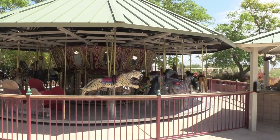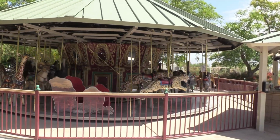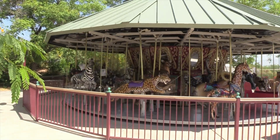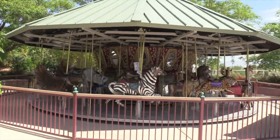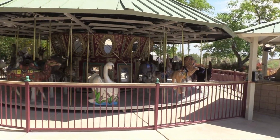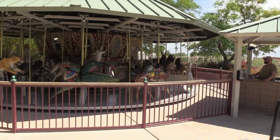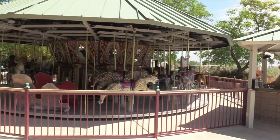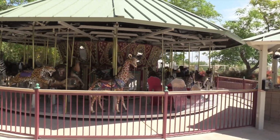And they're running it for me. Can't imagine all the happy children and adults on these. That would be a zebra. Got the bench there. You have all the different animals. Oh man, fun, fun, fun.